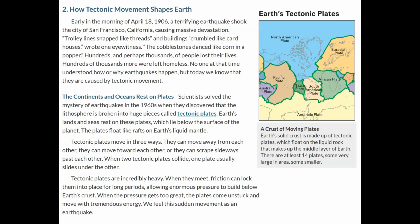Tectonic plates move in three ways. They can move away from each other, they can move toward each other, or they can scrape sideways past each other. When two tectonic plates collide, one plate usually slides under the other. Tectonic plates are incredibly heavy. When they meet, friction can lock them into place for long periods, allowing enormous pressure to build below Earth's crust. When the pressure gets too great, the plates come unstuck and move with tremendous energy. We feel this sudden movement as an earthquake.